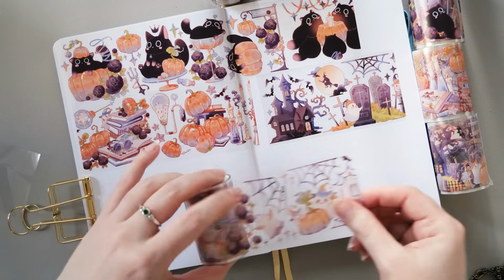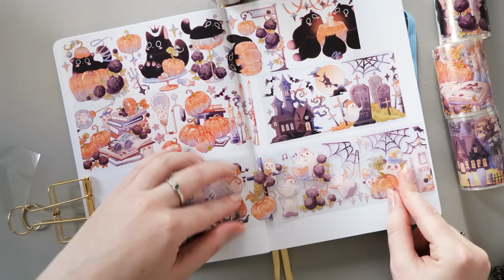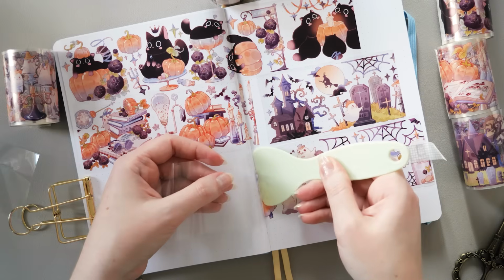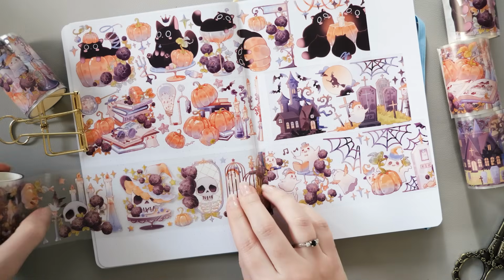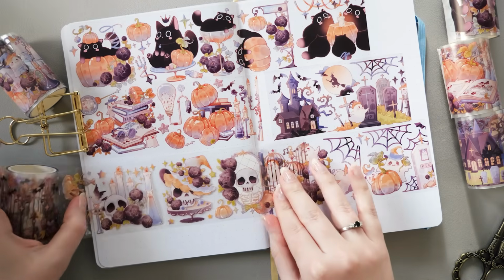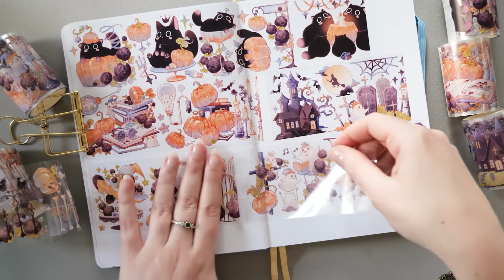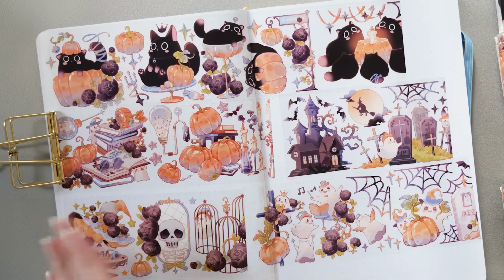In the bottom right, we'll do another one here. This one is kind of like the ghosts are having a party and they're very excited about their pumpkins, and it's also got some little spider webs and stuff like that around. The ghosts are singing, they're having a really good time. And the last one has more of a skull theme, but they're cute skulls, right? They're not intimidating skulls, they're very adorable. These ones aren't gold-gilded or holographic at all, they are just the flat PET sticker, but I think they're so much fun. And I'm thinking maybe reading journal, what do you reckon?